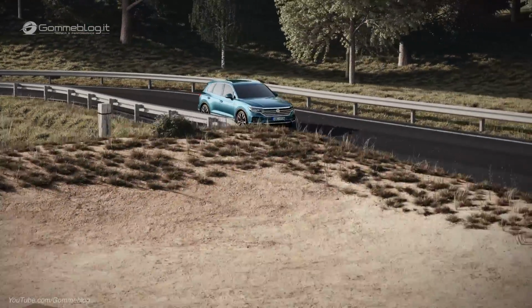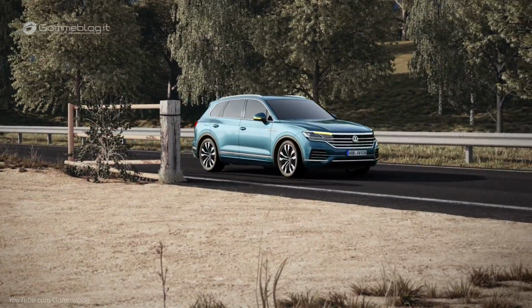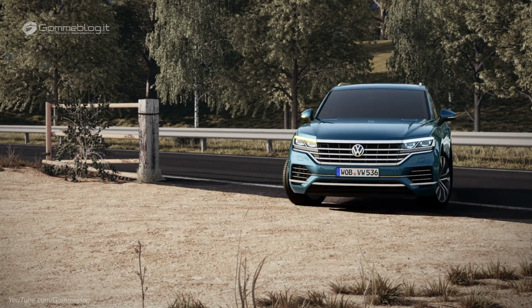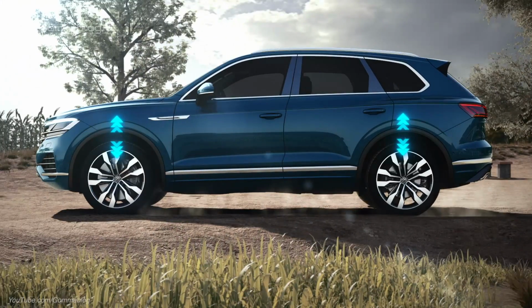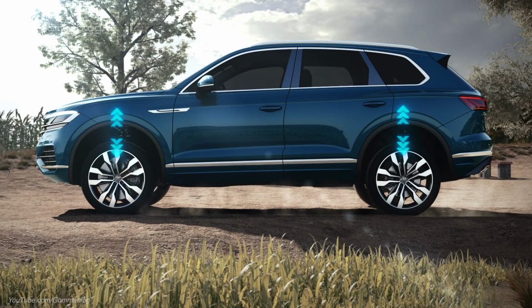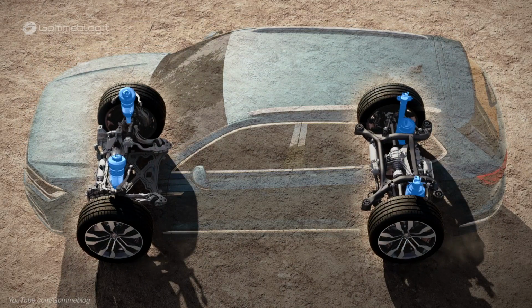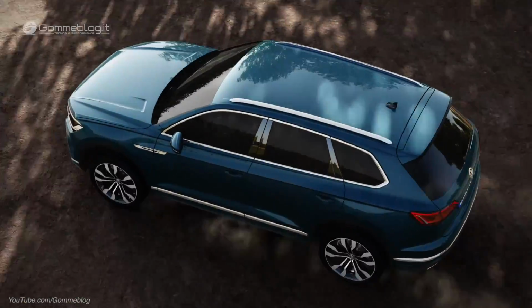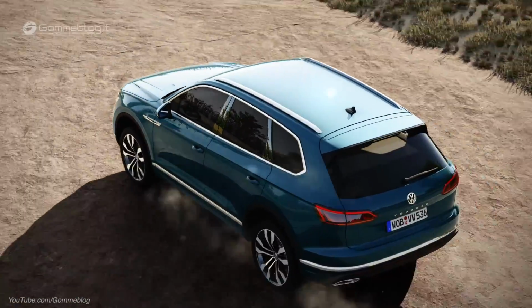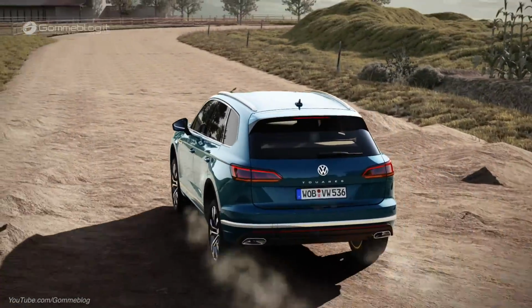As an SUV, the Touareg is at home on many surfaces, including off-road. Using the rotary switch or driving profile selection, the driver is able to create more space, up to 70 mm, thanks to air suspension. 2 pressure reservoirs fill the springs and lift the vehicle body. Additionally, the regulated dampers switch to off-road.